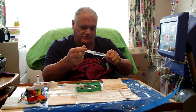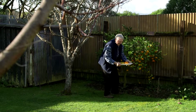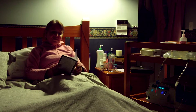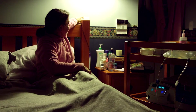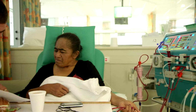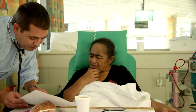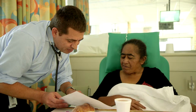Over the years, kidney disease can lead to other health problems like heart and bone disease, nerve damage, infertility, and malnutrition. These problems won't go away with dialysis, but doctors now have new and better ways to prevent or treat them. You should discuss these complications and their treatments with your doctor.